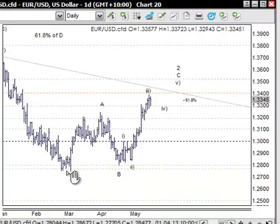So looking at this bit closer through here, we're looking at this as an A and a B and a C wave up through to here. And we're looking for 5 waves in that. The 1 and the 2 is into here. So it appears that we've got 5 waves up into the 3rd wave now. So we're at the top of the 3rd.